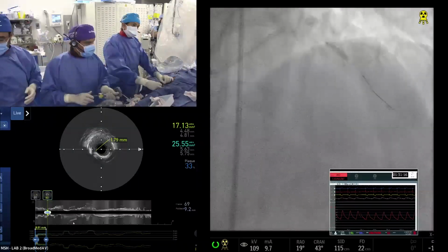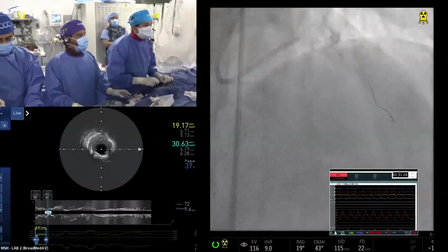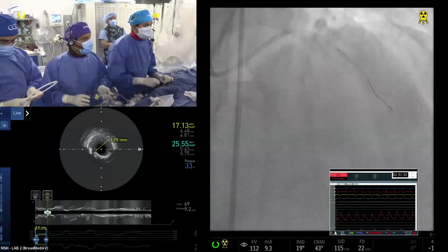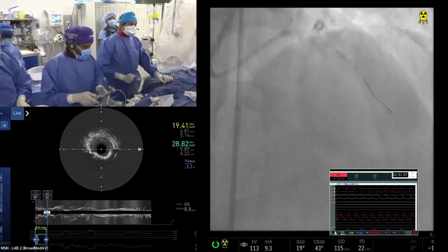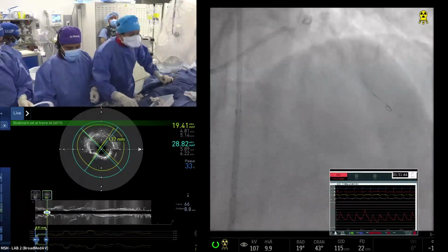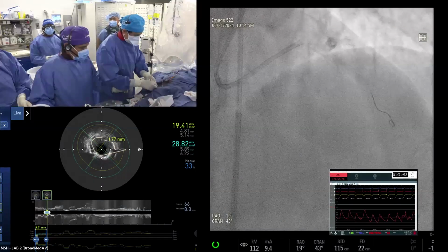Open. Angiographically expansion looks good, doctor. Very good. Agreed. It looks nice. Yeah, that's correct. It looks good. Okay, open the agent now. The stent is ready? Okay.